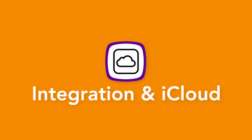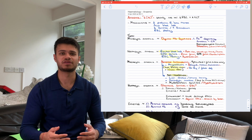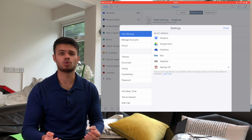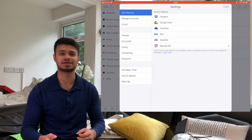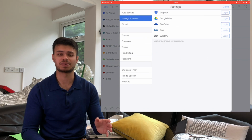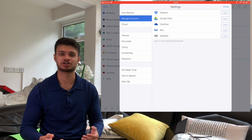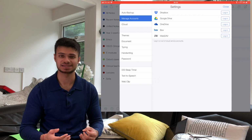Now, moving on from how you can organize and search within your notes, I love the fact that Google Drive, Dropbox, OneNote, it's all integrated within the platform. So I can back up all my notes to these platforms. I can directly import, export. So it's really very, very efficient and my notes are going to be protected.